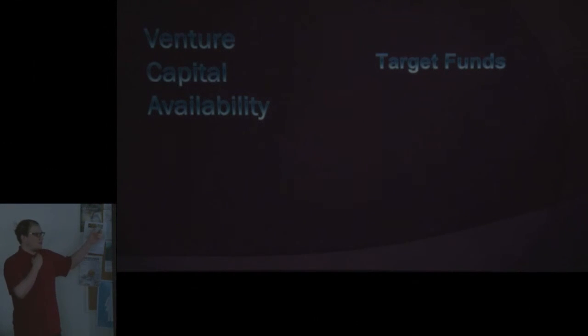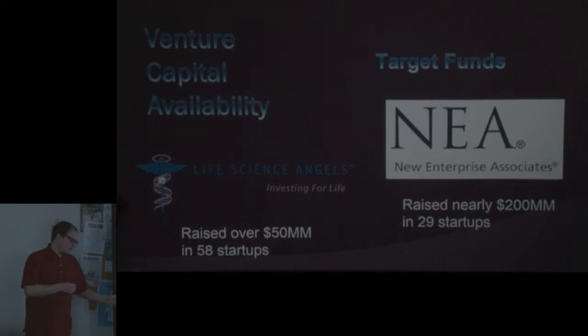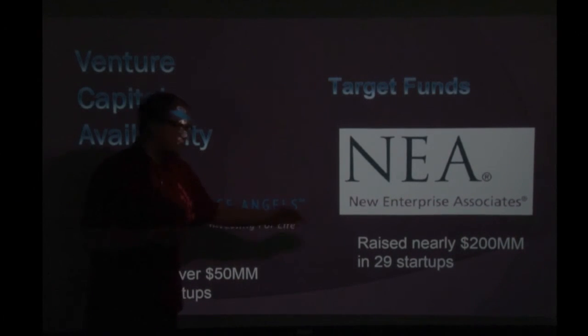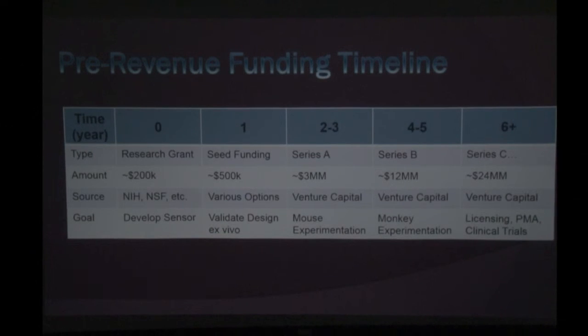And this slide will show some of the companies that we plan on working with to get our target funds during the venture capital funding stages in the intermediate process. The first, for example, is Life Science Angels, who has raised over $50 million in 58 startups since their inception. And the New Enterprise Associates have raised over $200 million in 29 startups. Well, I should... don't want to go over.